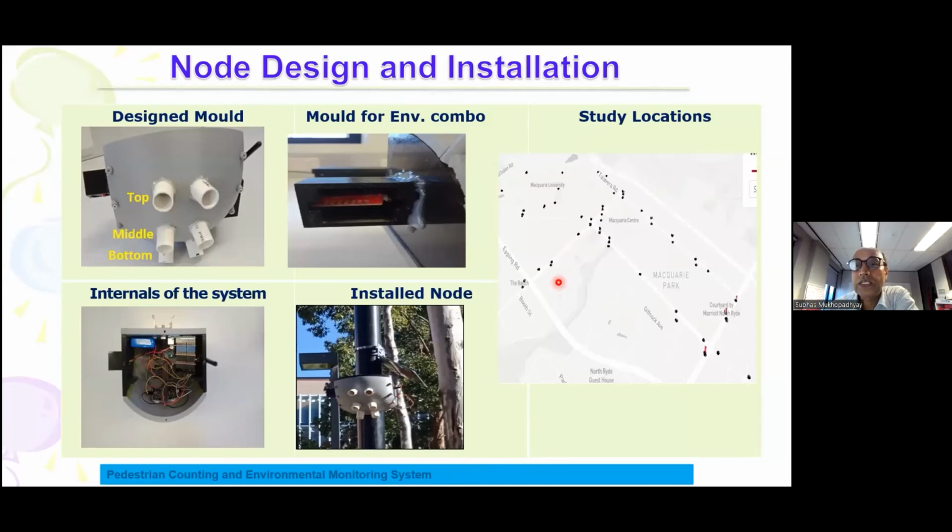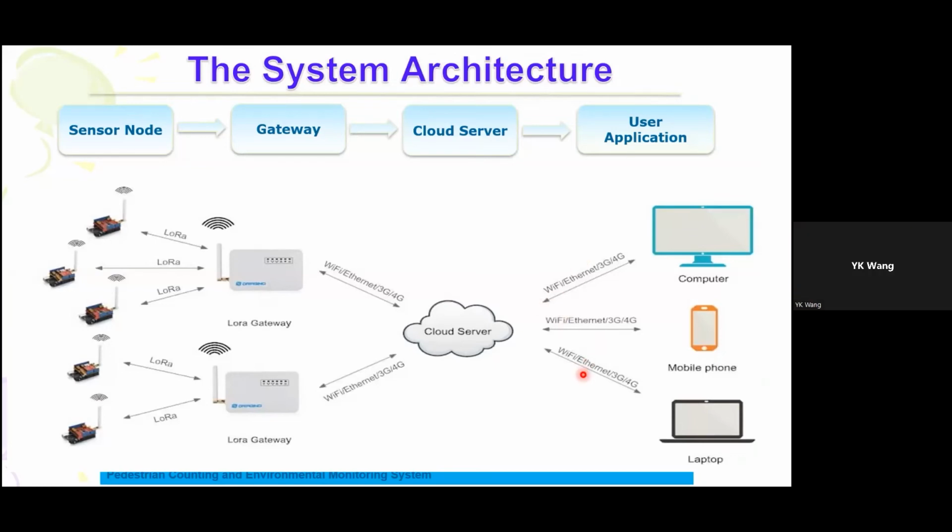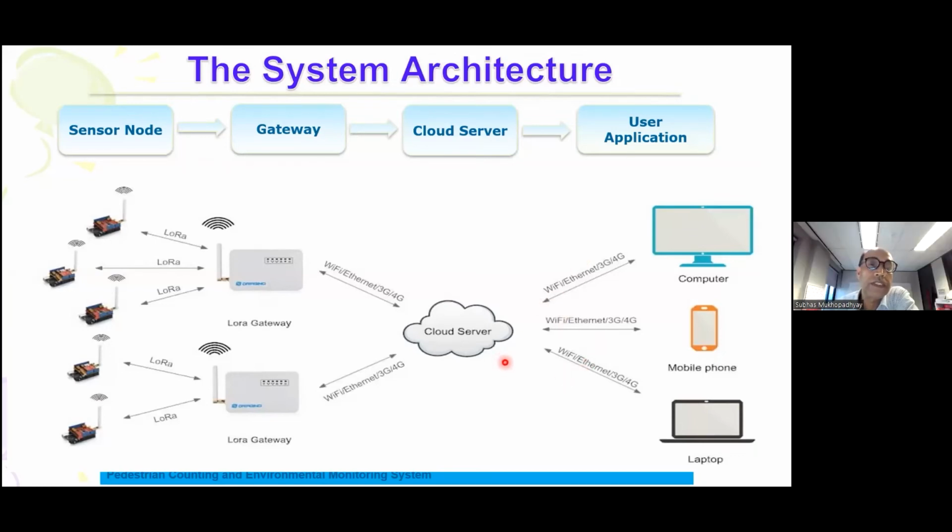Then we installed the system around Macquarie University, the Macquarie Park area. Almost 74 nodes were used. Unfortunately, we had to take them out due to COVID last year. There was no maintenance, so the system was taken away last year.